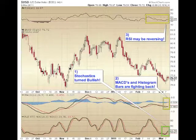The US dollar appears to be showing some strength here. As we see at point one, the stochastics have just turned bullish within the past couple of days, so we may have hit a temporary bottom, at least for the US dollar. Point two shows the MACDs and the histogram bars are fighting back. They're still negative, but they're trying to cross and follow suit and confirm the stochastics. We're going to wait and see if that happens, so we gave it a yellow mark.